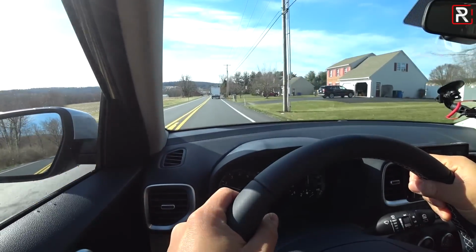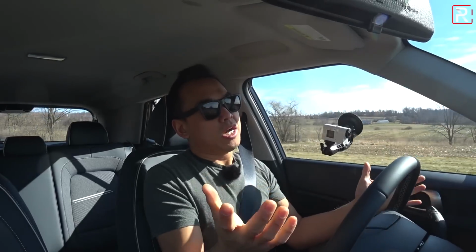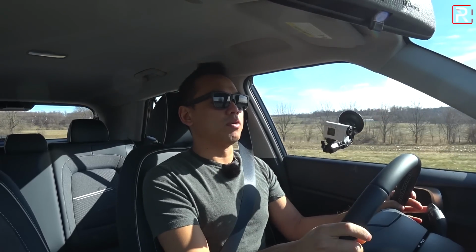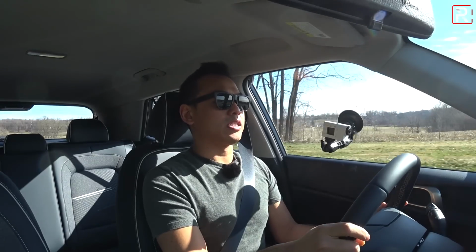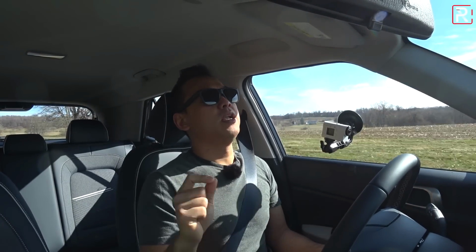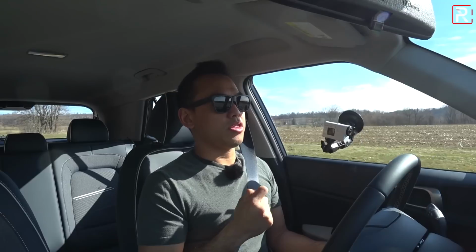As long as you keep the revs below 5, it does have plenty of power for most drivers, and I think that's really an important selling feature when you're looking at something like this. Now, in terms of fuel economy, the Venue is rated at 30 in the city and 33 on the highway.